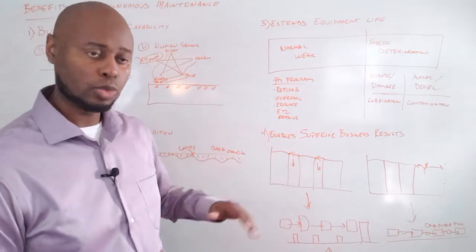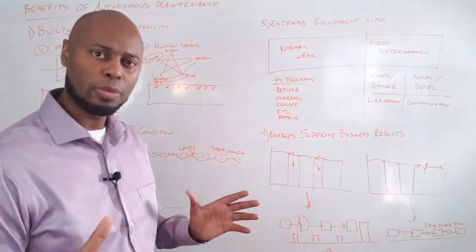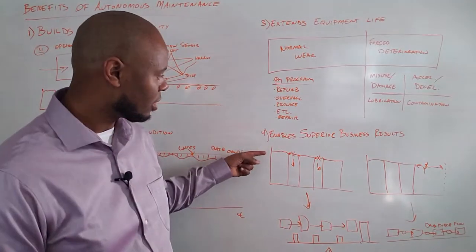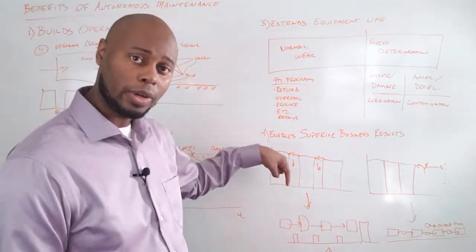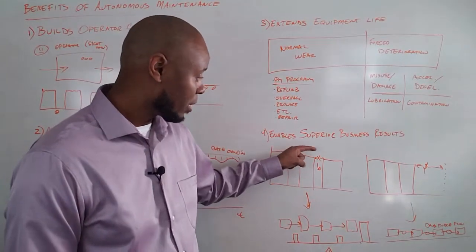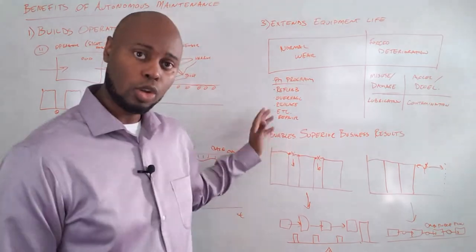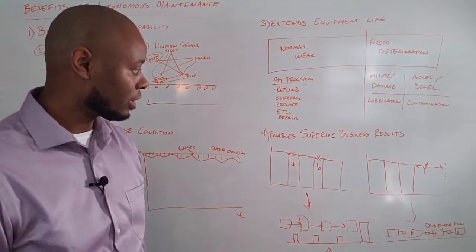Lastly, is superior business results. If you don't have an AM culture and you do have a lot of downtime, more than 3% unplanned downtime, what it looks like is this. You're running along, machine fails. Operator intervenes, they get maintenance involved, whatever the case may be. They get it back up, they run along, fails again. You sort of repeat that cycle until you can hit schedule or finish your production, meet your production objectives.